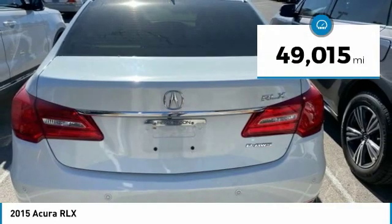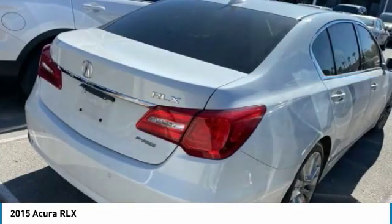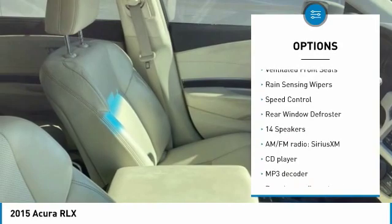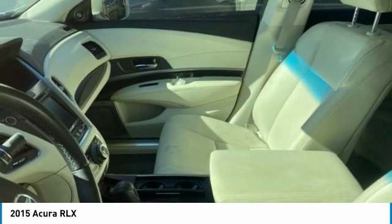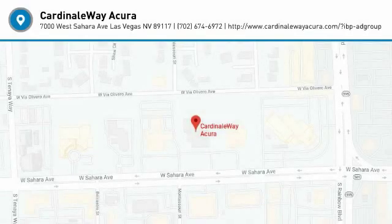This vehicle has less than 50,000 miles. Here are some of this vehicle's great options: electronic stability control, brake assist, traction control, remote keyless entry, four-wheel disc brakes, power moonroof, ventilated front seats, rain sensing wipers, speed control, rear window defroster. Come see the car for yourself.